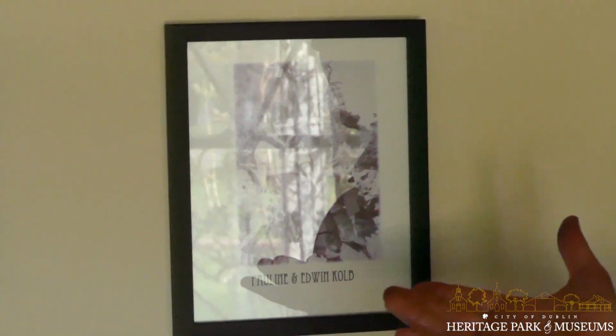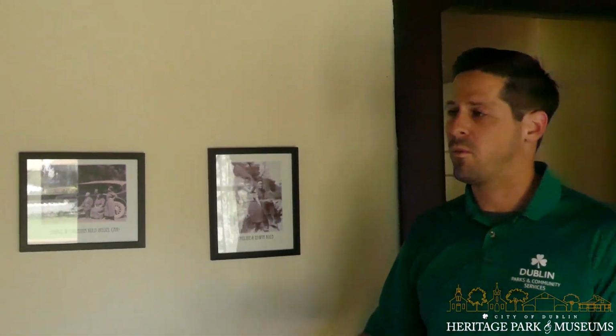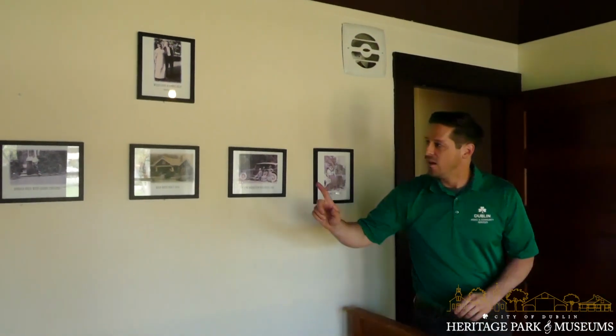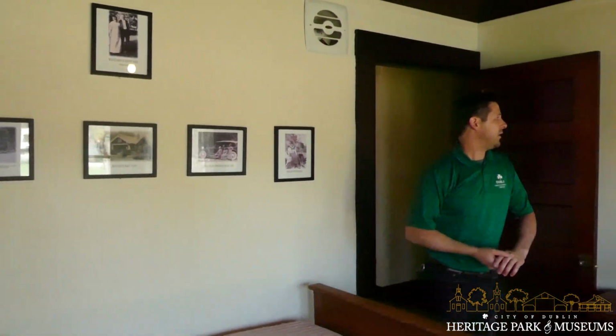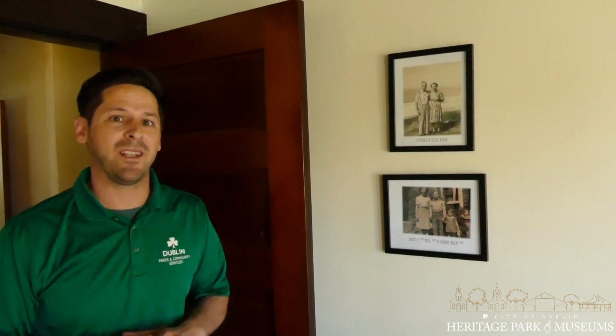Now, Edwin and Harold both grew up. Edwin actually got married to Pauline, served in World War I, and became one of the operators of the general store right across the street. Harold, however, married Elsie, and we're going to come over this wall. So here's Harold and Elsie. Now, Harold and Elsie ended up moving into this house and raised their family here as well.